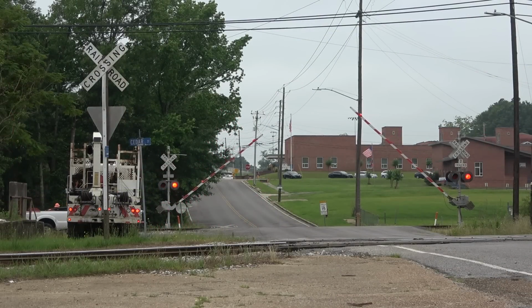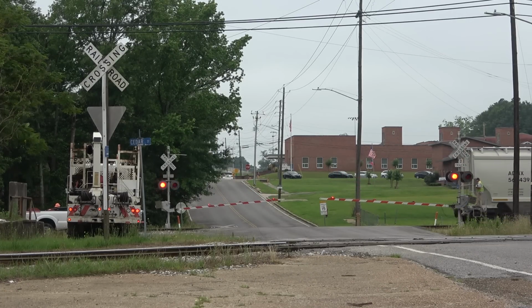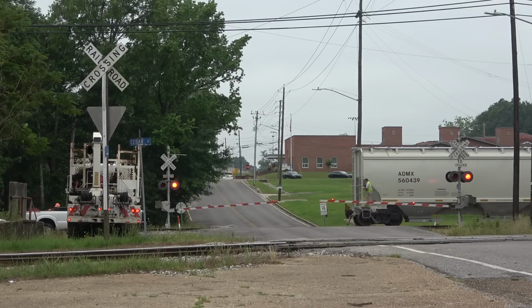With the entire train on the main line, the train shoves back over School Street. The conductor spotting the train shares a friendly greeting to the CPKC MOW workers awaiting clearance to begin their task for the day.